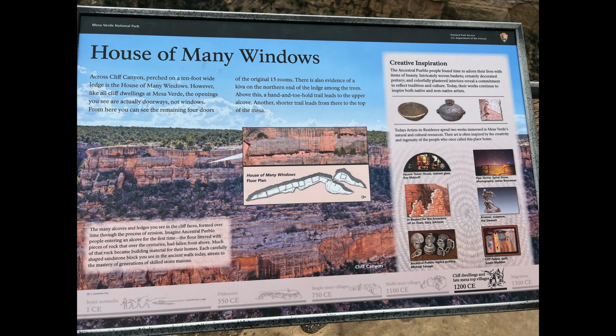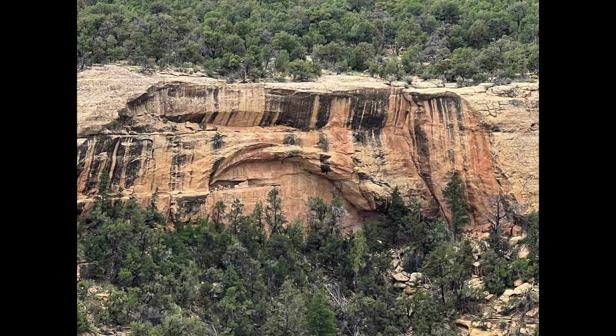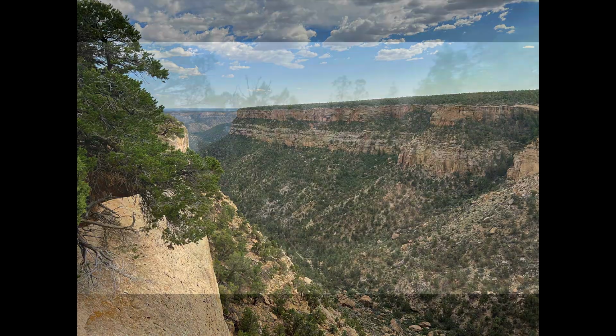the House of Many Windows, and it's called that because, guess what, there are many windows. So you can see some of these windows here, here, here, here, right in the middle of the slide. I don't know if four windows counts as many. There's probably more windows down there, I might have not known where to look. But again, this is all in this canyon.